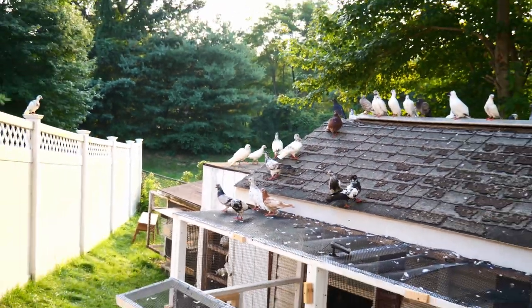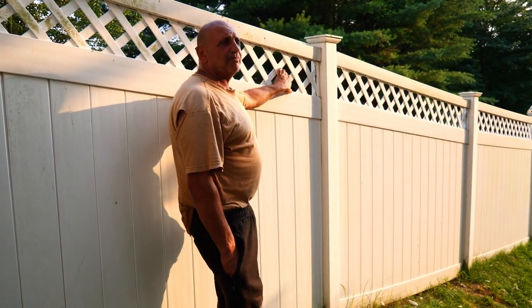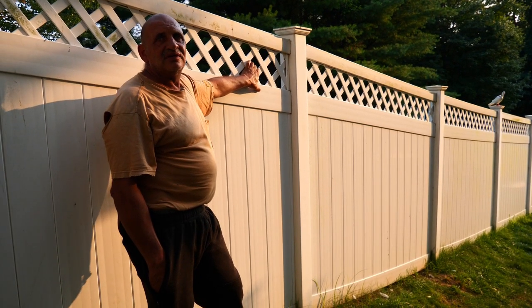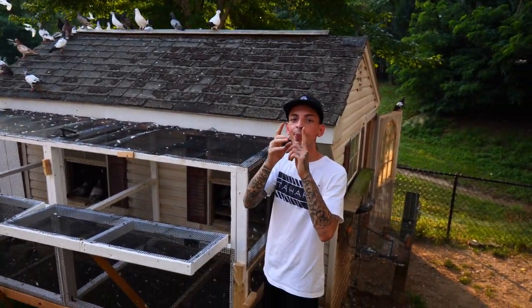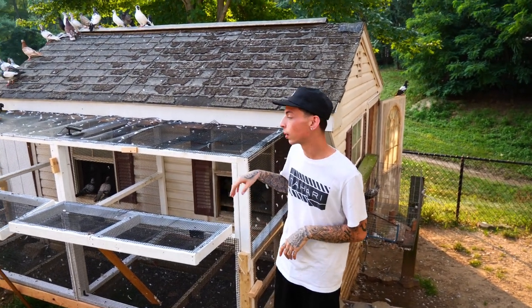What about pairing? How do you go about pairing your birds? I pair them off in the box when I want to pair them off. Based off of looks? Flying? Color, the style of the body, the shape, the beak, and the performance of the birds.